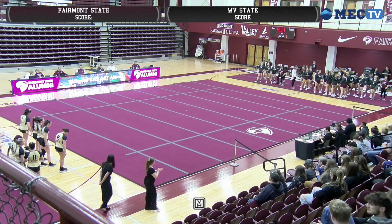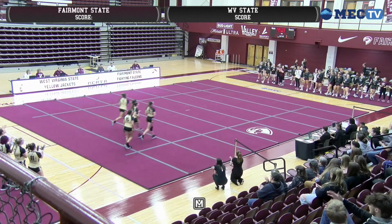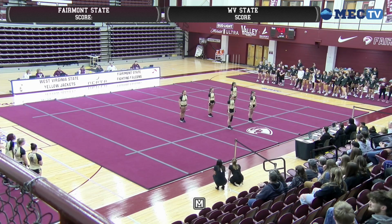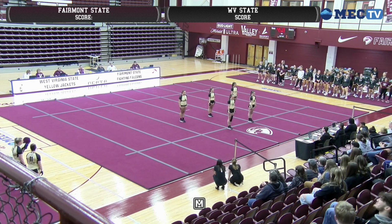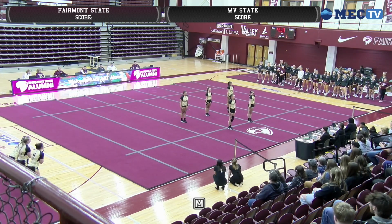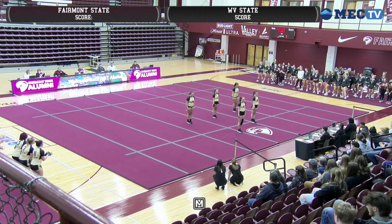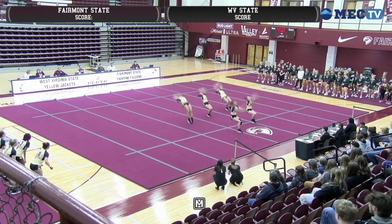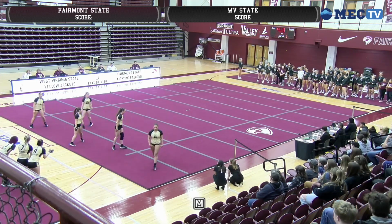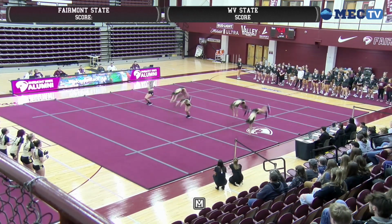The final heat of the compulsory event will be the tumbling heat. First up will be West Virginia State University. Something you're looking for, you want to see the tumblers having their feet together, knees together, chest up when they land, and again, that overall synchronization. And something you'll notice is a lot of the times before the standing tumbling, they do not take steps, for a purpose, but here you will see a couple of them.